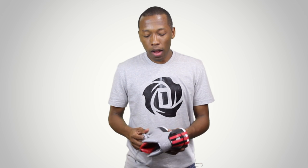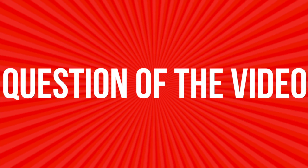I've played in them twice. I haven't really had a chance to play in them much, but from what I've played in them so far, I like them and I have absolutely no complaints. They're definitely light and I like to play in them. These are still available online if you want a pair. I saw some at eBay and at Foot Locker. So if you want a dope shoe, check out the Adidas 3.0.